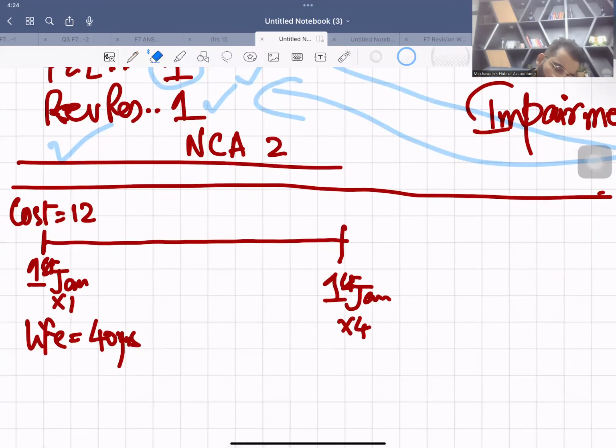12 million was the cost, divided by 40, and 7 years have passed, from 1st January X1 to 31st December X7. I need to calculate the NBV after 7 years. So this is the shortcut: 12 divided by 40 multiplied by 33. This is going to be 9.9. Okay, this is the border.